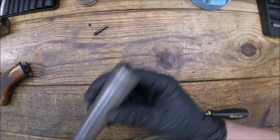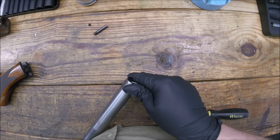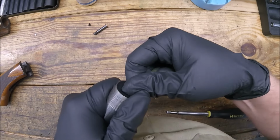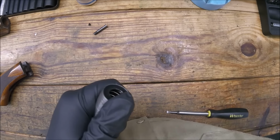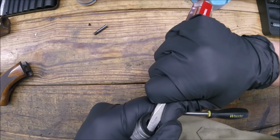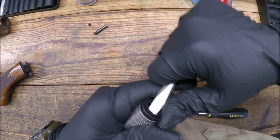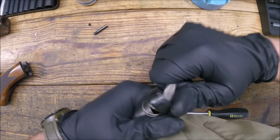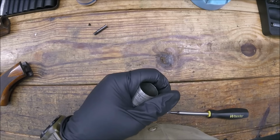The next obvious thing here is your magazine spring and follower retainer, and these things can be a royal pain, but they come out just like any other shotgun, depending on how old it is and whether it's plastic or steel. So that came out there. Again, it's like any other shotgun, hold on to it because that spring's going to want to come springing out of there pretty quick.